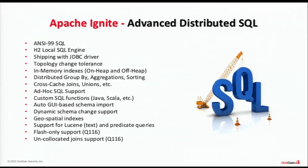So first of all, we're ANSI 99 SQL compliant. We use the H2 local engine. That's a very important decision we made a long time ago as far as the Ignite implementation. Instead of writing our own SQL parser and optimizer and doing the whole rigmarole of things that Oracle and all this world spent decades to do, we actually chose to use a high-performance H2 local engine on each node. And all we do is provide a distribution across the cluster. We read the SQL, we understand how to do distributed processing of that SQL particularly. We ship out the executions to different nodes, but locally in each node, H2 picks up the load and does the whole SQL execution on each node.